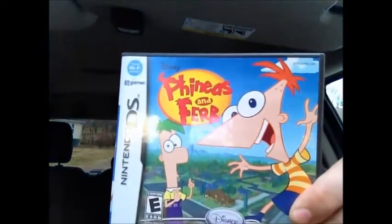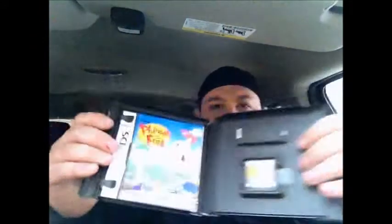Bam. Phineas and Ferb. Mom, Phineas and Ferb are making a title sequence. Bam. Complete. Phineas and Ferb complete. Spider-Man: Shattered Dimensions. Check that out. Bam. Yes. Complete. That's a pretty awesome game right there.